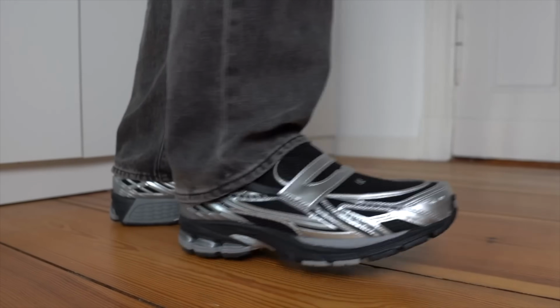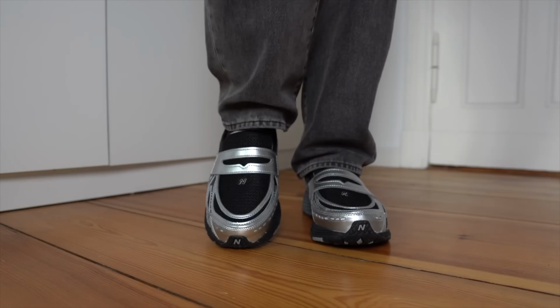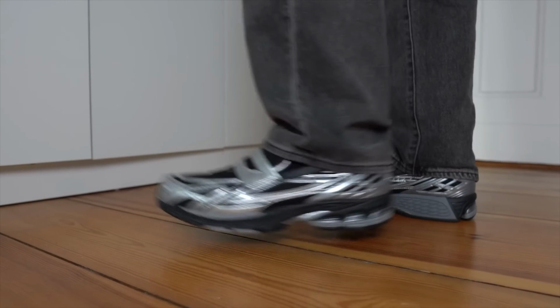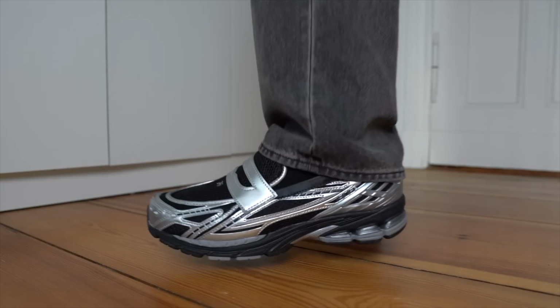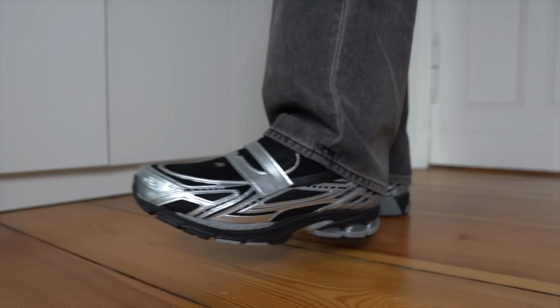For the mesh pairs, however, I've tried those as well, and for me they fit very tight when I go true to size. Especially if you're wide footed, you're going to find these kind of uncomfortable. So in those ones I would maybe suggest going up half a size if you have wide feet. If you have narrow feet, I still think you can go true to size.